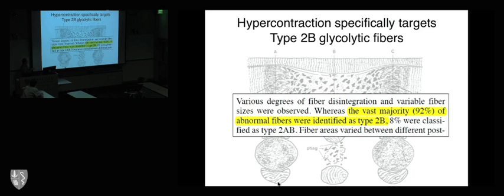Interestingly, when this was reproduced in vivo in rabbits, which is what they did in this paper, they reported that the only muscle fibers they found hypercontracted were type 2B fibers. These are the glycolytic fibers. 8% were type 2AB, which are also glycolytic but have some oxidative capacity. So these are fast twitch fibers. The fast white fibers are the only ones that are hypercontracting. Slow fibers are just fine.